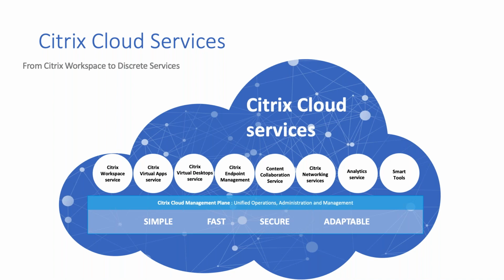Our cloud transformation isn't just about making our independent products available as cloud services, but also unifying our products into an integrated portfolio of services that addresses the needs of today's hybrid and multi-cloud IT environments. What that means for you is an easier and better way to provide any service to any user in a simple, fast, secure, and adaptable way. Next slide, please, Kevin. Thanks.